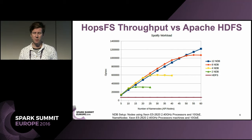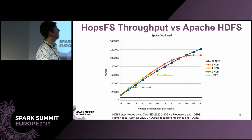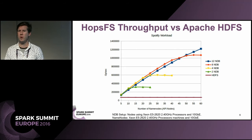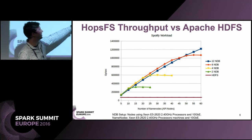So this particular benchmark was done with Spotify's current Hadoop workload. Spotify have a 2,000 node Hadoop cluster, and they run a large mix of Spark and MapReduce applications. And we took that workload and we benchmarked it against HDFS, and we were quite impressed. We got 75,000 operations per second. Now, for our particular setup, if we took the same number of physical machines, it would be slightly off the diagram here. We were about 10% better.